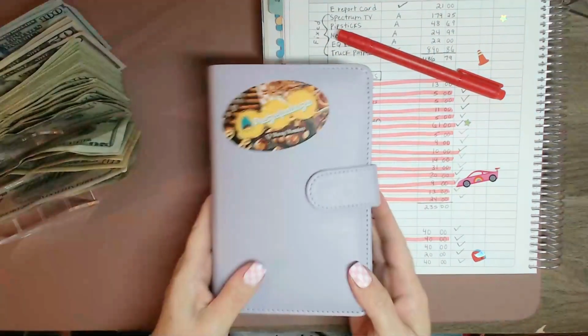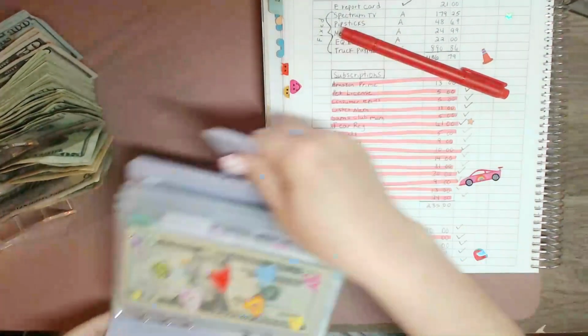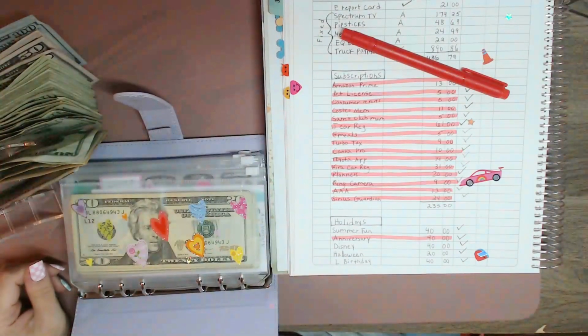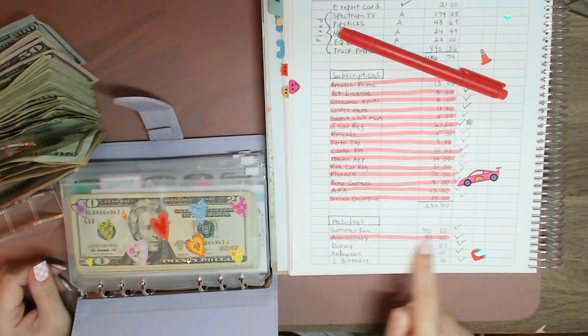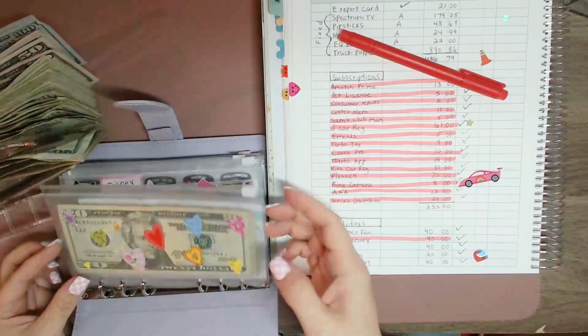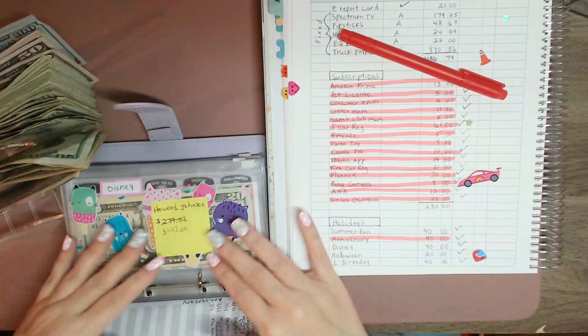All right, and this is my holiday binder here. Okay, so I already stuffed my anniversary, I believe, because, yes, I did. My anniversary is coming up next month, and I did go ahead and make some reservations and whatnot. So I already stuffed that earlier in the month.